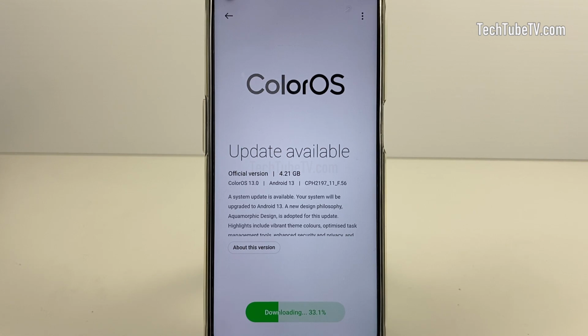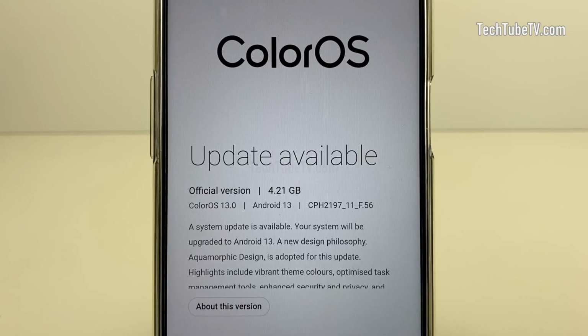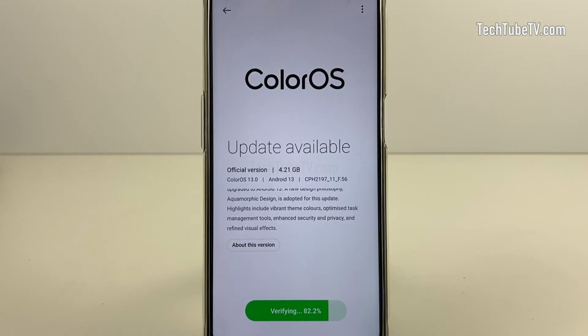A couple of weeks after updating to Android 12, I received a new update available notification on this phone. Oppo has made Android 13 or ColorOS 13 available for this phone, and I immediately started downloading the update. Android 13 was released for the public on the 15th of August 2022, so this is a pretty recent version. It can take a while for the 4.21 GB update to download and be ready for the install.